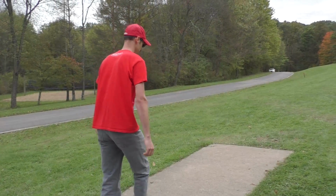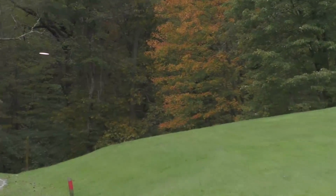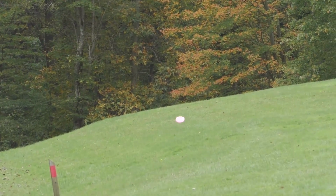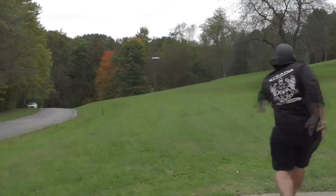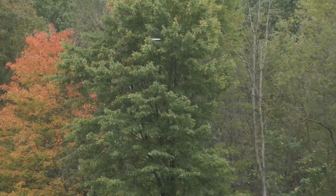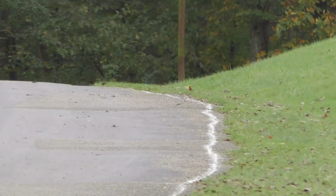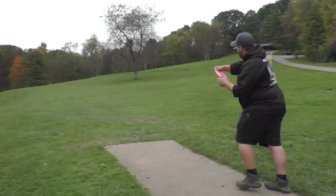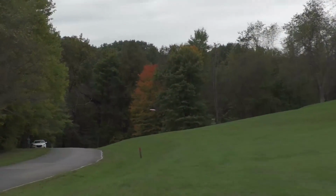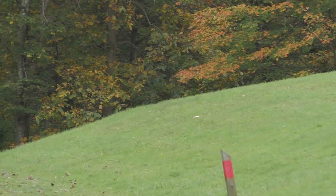When I released the Getaway in BioFuzion plastic on a flat release, it hung out to the left, went straight, and then finished off to the right. When I threw the Lucid Getaway on a hyzer, it wanted to instantly fight out of my hand back into a hyzer. It had a slight skip finish at the very end. When I threw the BioFuzion Getaway on a hyzer, it was a little bit more understable than the Lucid Getaway. It held straight pretty much the entire length of the flight.